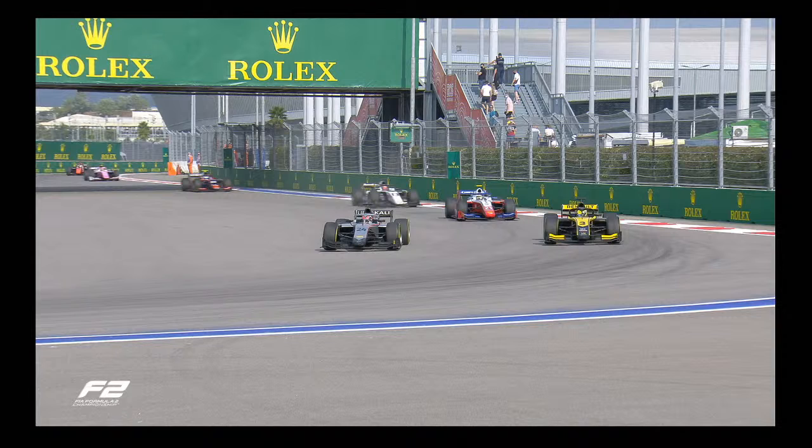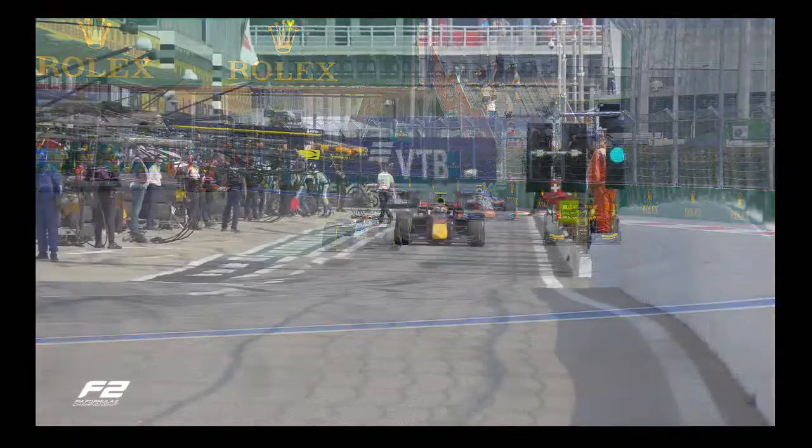Whilst here you had a battle between Nikita Mazepin and Guanyu Zhou, Robert Shwartzman was struggling in that DRS train. He'd actually got a really good start and got alongside Ghiotto going into the first corner, but that did not have the advantage of that slipstream, like all the cars around him, and that was always going to lose him ground going into the second corner.